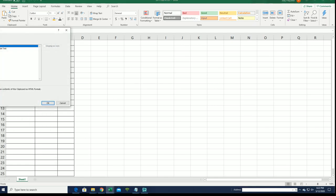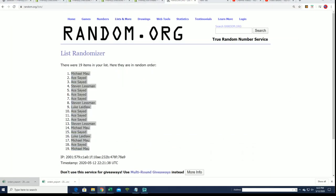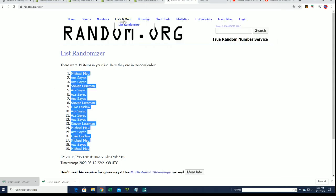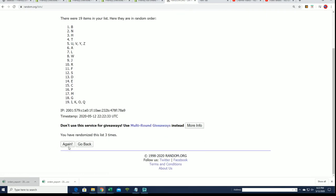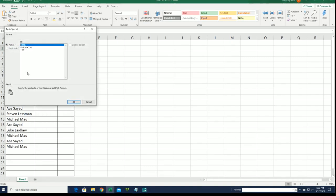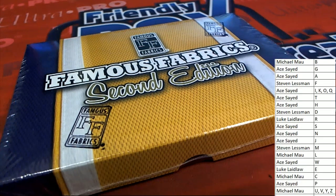Last name letter box break. Boom. Seven times through, we're going to get those letters out here. All right, lucky number seven. Good luck. And now you can see your letter in the box break in Famous Fabrics.